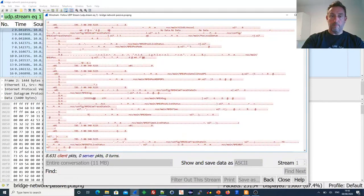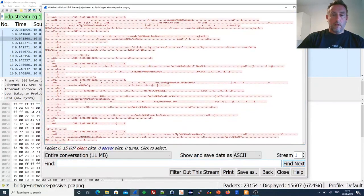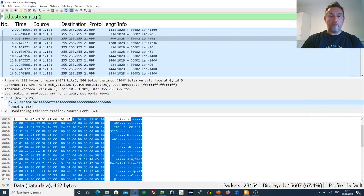Oh, we have to wait. I picked one of the biggest. This is how it looks like that. But you can see here NMEA plus satellite GPS information. So this datagram is 462 bytes. There is the GPS information that the GPS receiver, for example, gets. So the thing is now to write a decoder for that data that you can make as a Wireshark plugin, to make the information more visible like that.